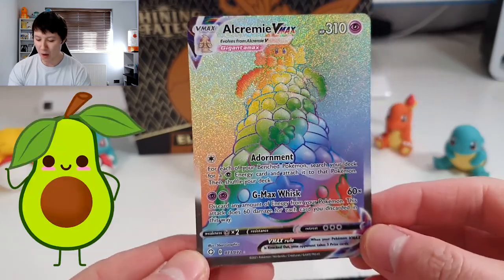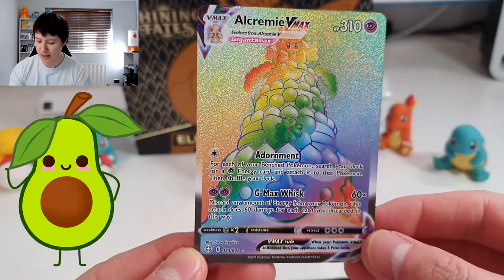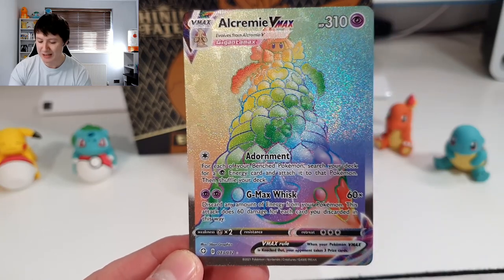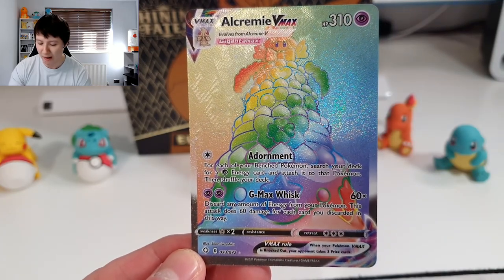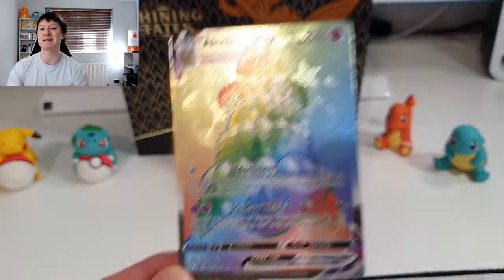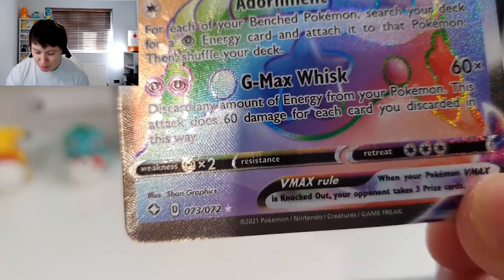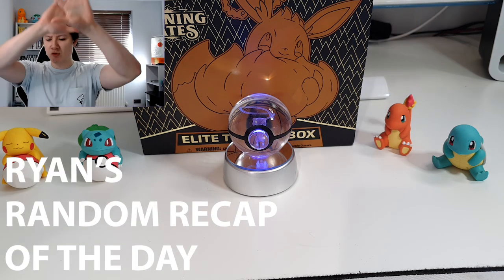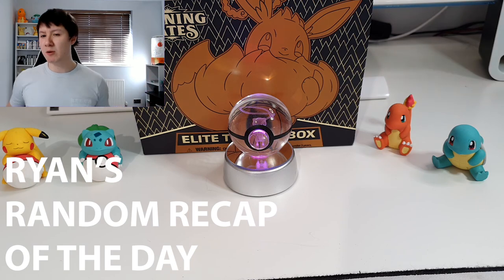Oh my holy guacamole. That is insane. I think that's the only rainbow rare you can pull from this set. And guys, no way. That is a secret rare. Alrighty, guys, those were some insane pulls from the Elite Trainer box. So I suppose it's time for Ryan's Rant recap of the day. That was really weird. What?